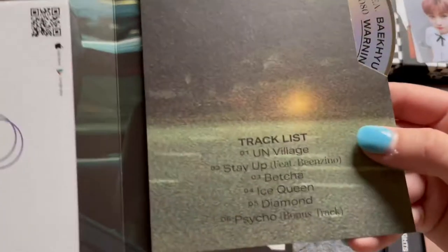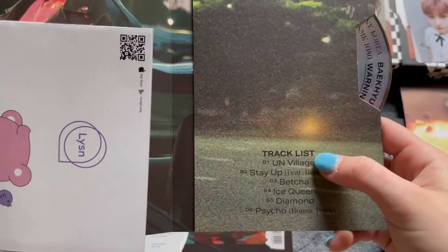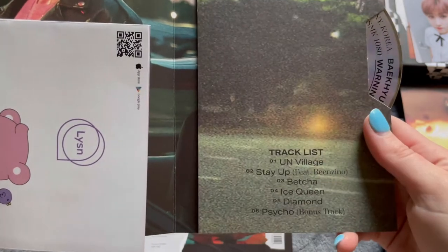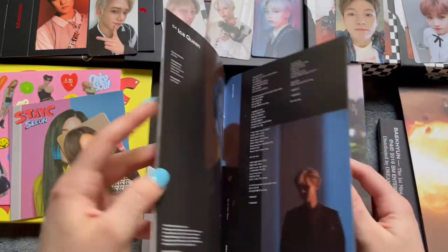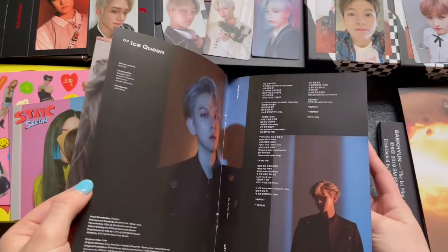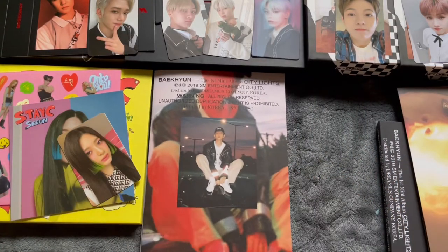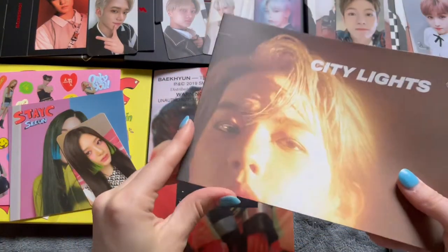But yeah, the track list: I really love Ice Queen, and UN Village is really good, and I also love Stay Up. So those are my three favorites, probably. They're so good. It's honestly so sad that I fell in love with him right after he went into the military, so I'm gonna have to wait so long for more music, but I don't know. I'm happy. At least I started listening to him now.